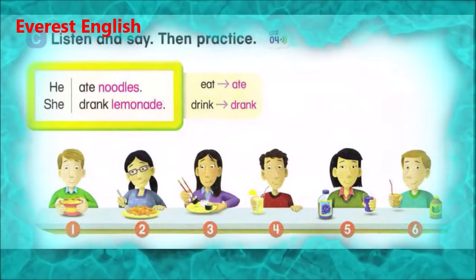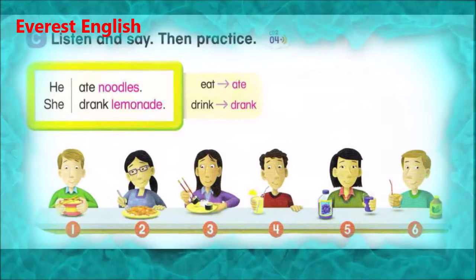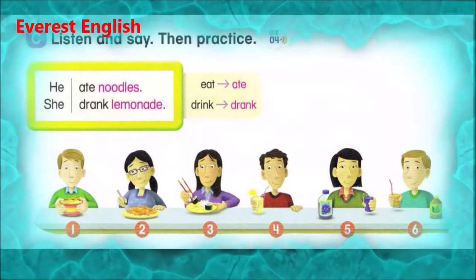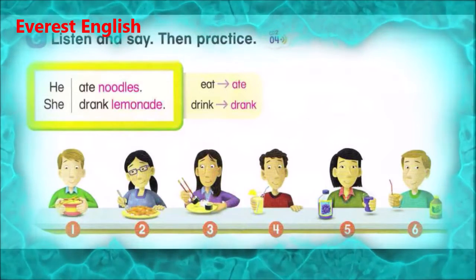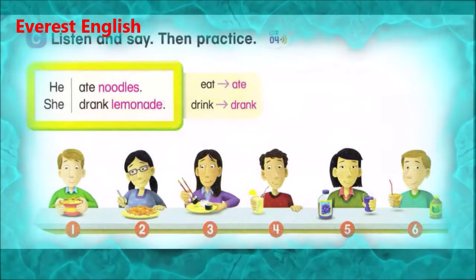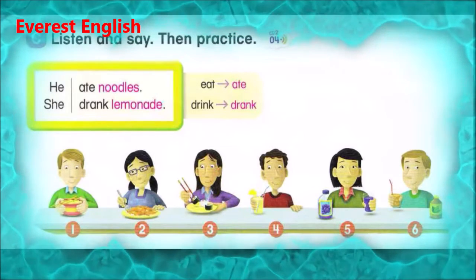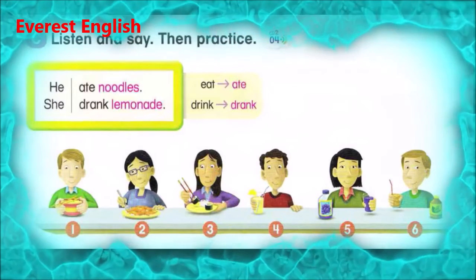Page 41. C. Listen and say. Then practice. He ate noodles. She ate noodles. He drank lemonade. She drank lemonade. Eat. Ate. Drink. Drank.